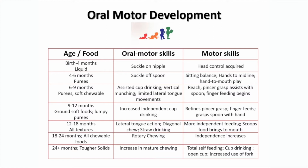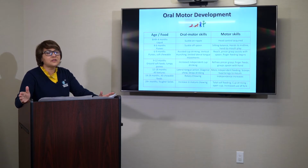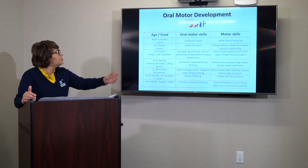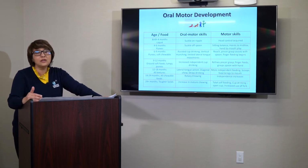This is one of my favorite charts that I would like to share with you. So let's take a look at the first one, birth to 4 months. Kiddos around birth to 3 months start developing very good head control. Some children between 3 to 4 months also start sitting up with support. So if you look at the motor skills, head control is acquired by birth to 4 months, and the type of food progression is mostly liquid.